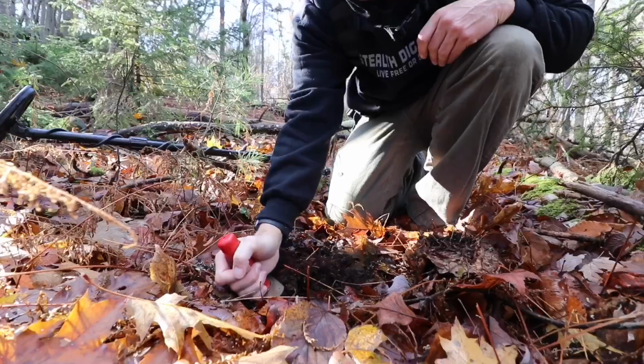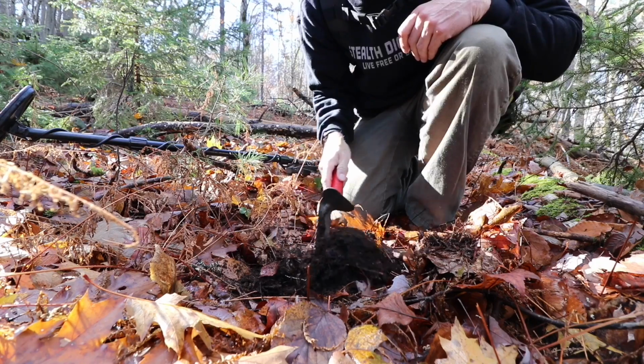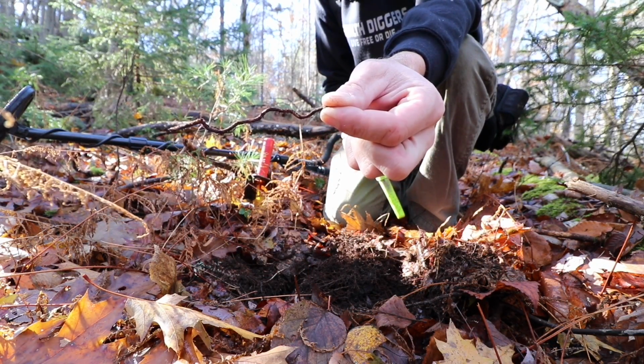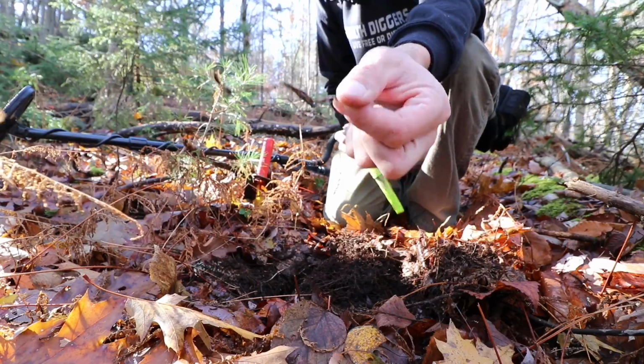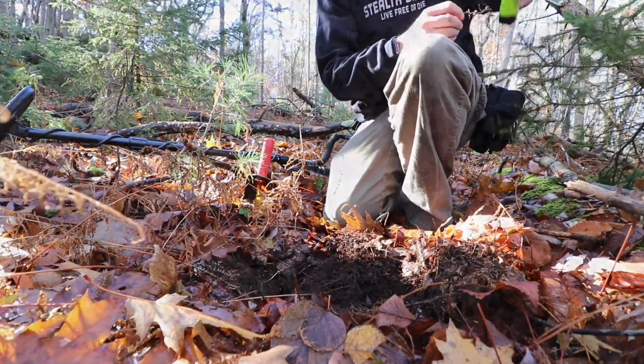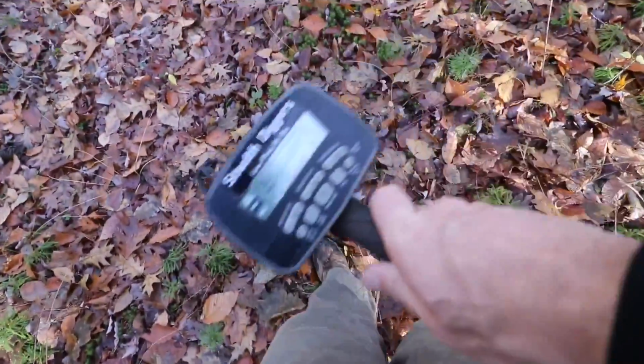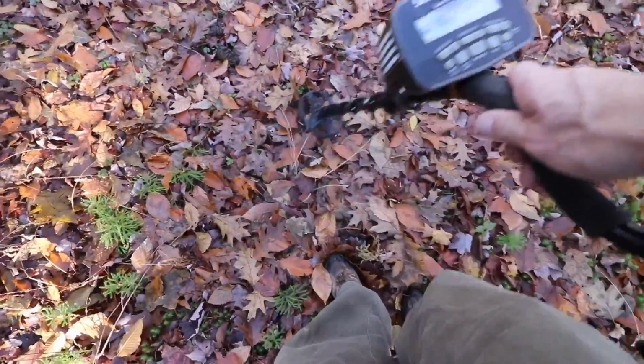Well, I got a signal. Wire excitement. Some type of baling wire. Oh, there's target number 1. Well, I'm actually a good ways down, and it's just been quiet. Very, very quiet.